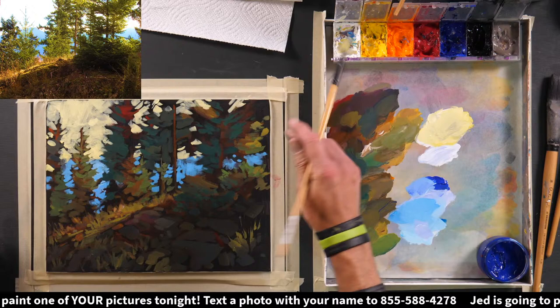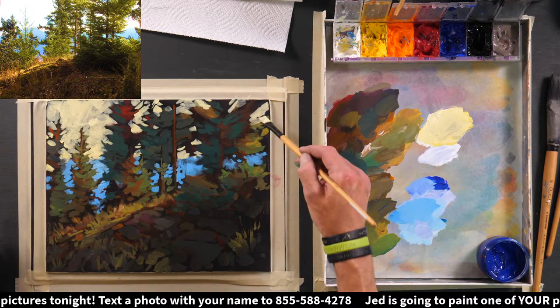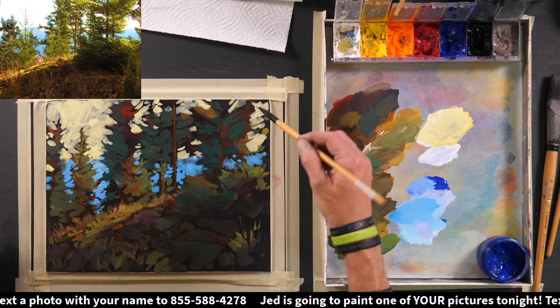Donna says, I'm still doing the coursework, but do you have a session in negative space painting? Oh yeah, I think it's funny because Laura did that.